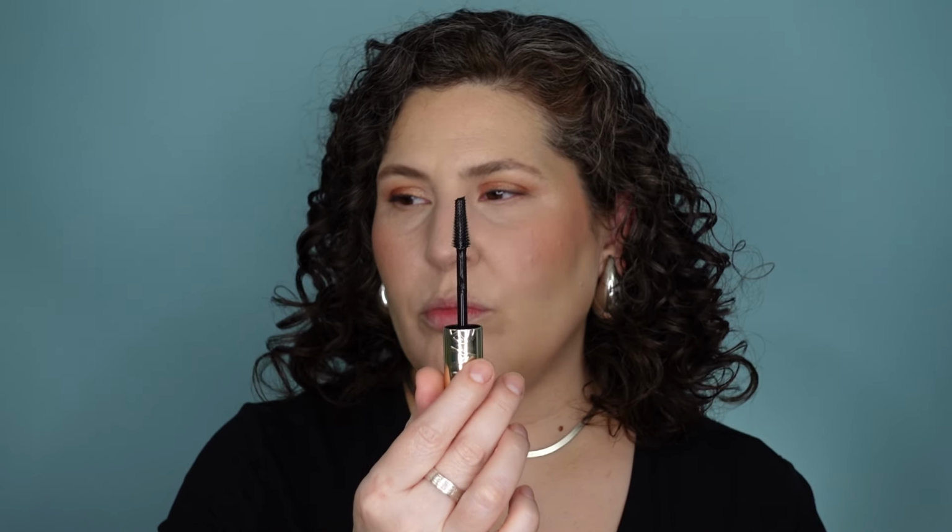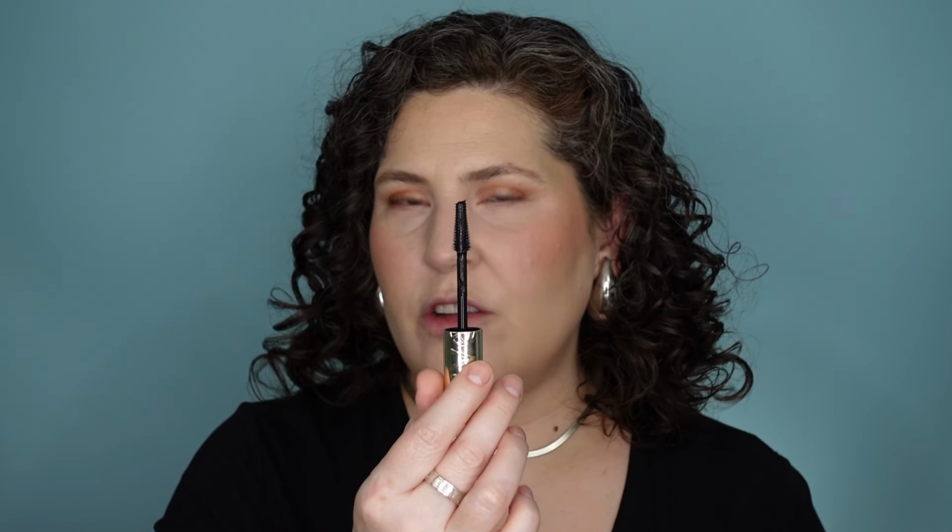Everyone's been using this and loving this, but it does have one of those kind of rubber or silicone molded brushes, longer bristles on the end, shorter ones. And there are spaces in between these rows where you can really see the product heavily deposited. So I want to see what this looks like on, and I want to know how this washes off.